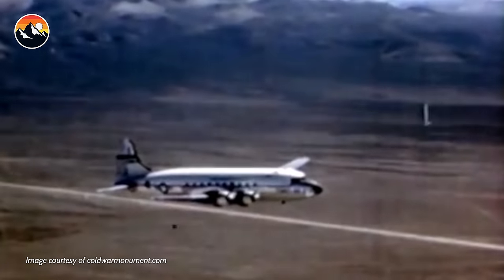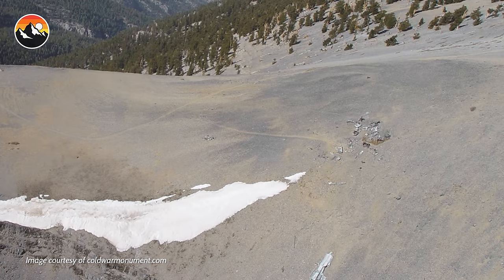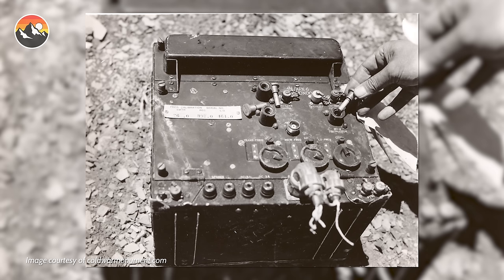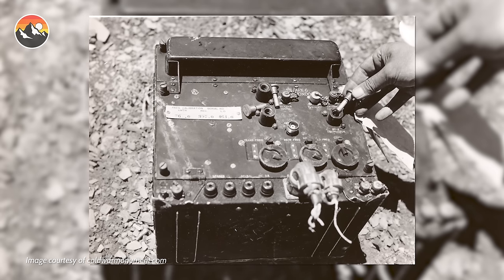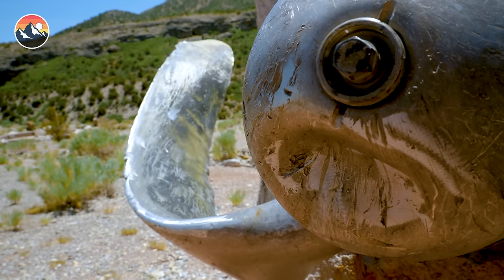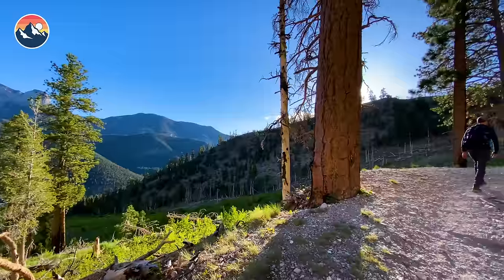However, what would we find when we got there? This was a plane headed to Area 51, after all. Were there secret documents left behind? Spy plane devices? Parts from an alien spacecraft? Literally anything was possible. But first, we had to get there.